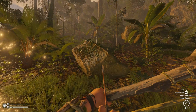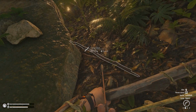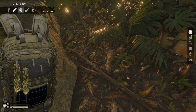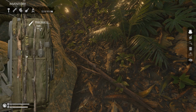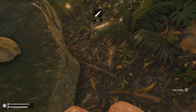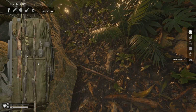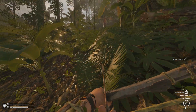Okay, so we did just go ahead and save our game. That's one of the most important things that we can do. Let's also check on our spear quality. I think it's pretty horrible. Let's just destroy this one and craft a new one. Another weak spear. And this one has 47% durability. I think that's a lot better.